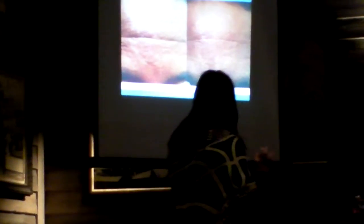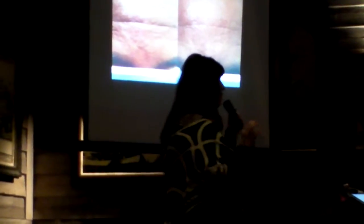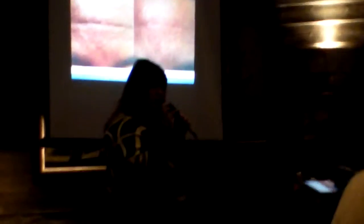Again, you can see the same thing occurring with this gentleman. And not only that, but the depth of the pores here are decreased. If you actually took a microscope and you zoomed in on that, you would see that the measurement of the pores are so much smaller. Again, one product, 90 days.